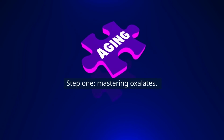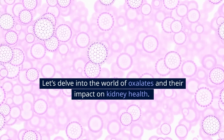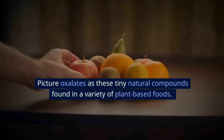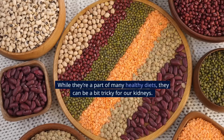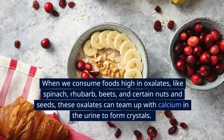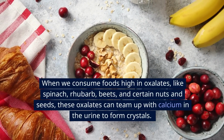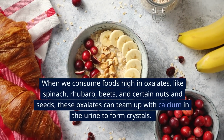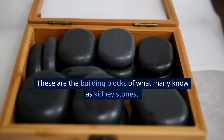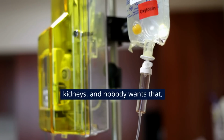Step 1. Mastering oxalates. Let's delve into the world of oxalates and their impact on kidney health. Picture oxalates as these tiny, natural compounds that are found in a variety of plant-based foods. While they're a part of many healthy diets, they can be a bit tricky for our kidneys. When we consume foods high in oxalates, like spinach, rhubarb, beets, and certain nuts and seeds, these oxalates can team up with calcium in the urine to form crystals. These are the building blocks of what many know as kidney stones. It's a bit like a party getting out of hand in your kidneys, and nobody wants that.